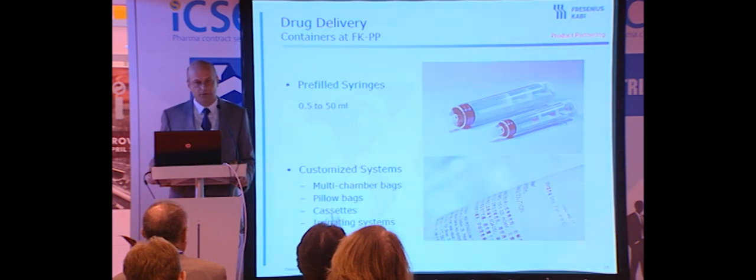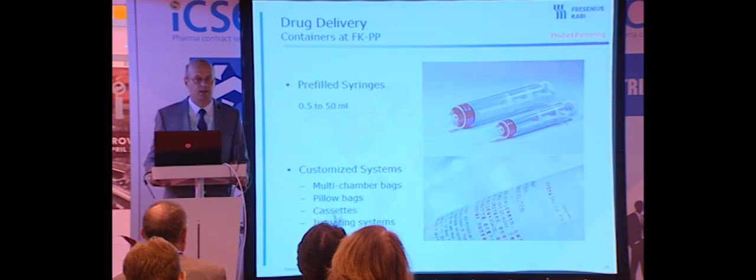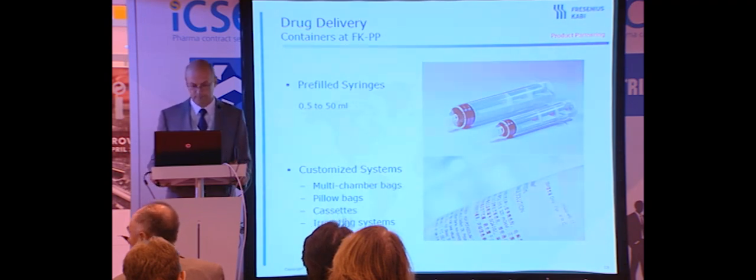Coming to more specialized container forms, pre-filled syringes can be offered. Syringes can have volumes from 0.5 milliliter up to 50 milliliter and filling volumes even smaller, so filling volume can start with 0.2 milliliter. And we have also some customized systems, especially with bags. We have multi-chamber bags, pillow bags, some cassette solutions, and irrigating systems.